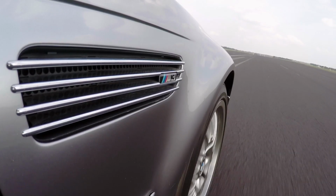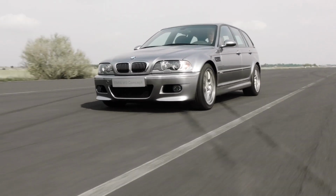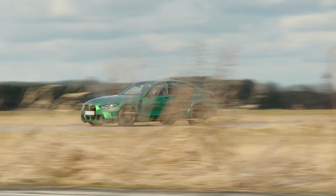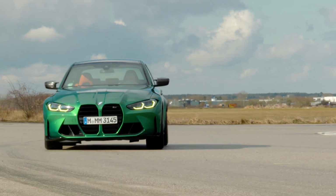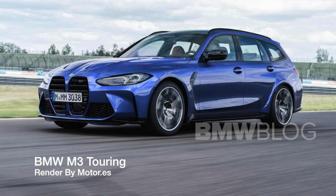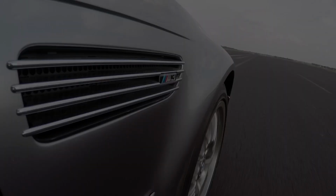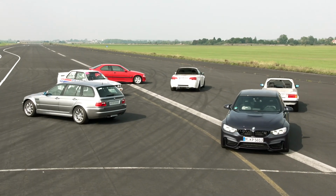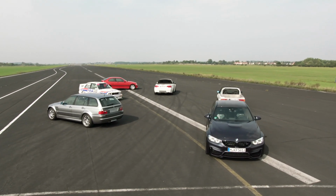Now, nearly 2 decades later, the M division is finally building an M3 Touring production car. Based on the latest generation of M3, the new M3 Touring will be faster and more capable than the E46 could have ever dreamed of being. This new G81 M3 Touring might not have the iconic good looks, the free-breathing engine, or the top-secret beginnings of the E46 M3 Touring prototype, but at least it's going to exist for the public.